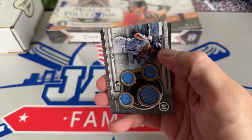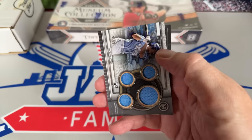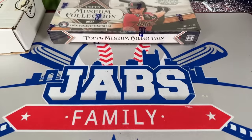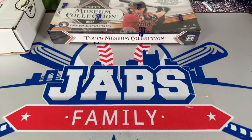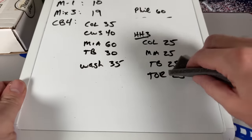Nick Prada right there. Dennis O says, move my 45 to Tampa Bay and Toronto and HH3. All right, we can do that for you right now. Nick Prado is the next hit. So you had a credit and you're taking Tampa Bay and Toronto. Thank you very much, HH3. Dennis, I got you. All right, so we can cross those off. HH3, Tampa Bay and Toronto, just a couple teams up there.